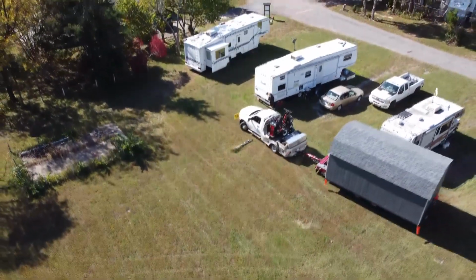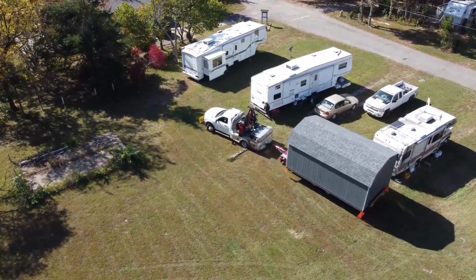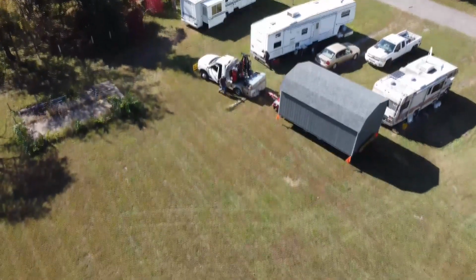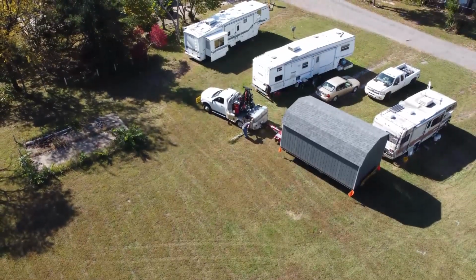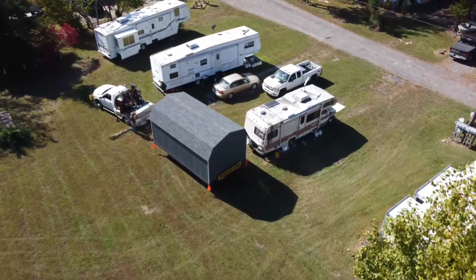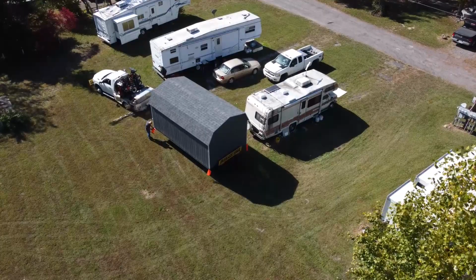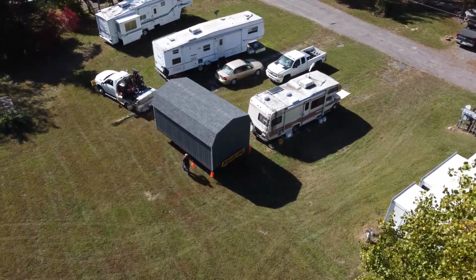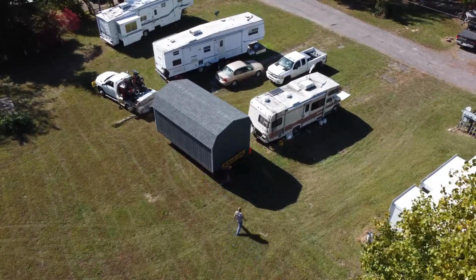But anyway, here comes the truck. I was trying to get my drone up in time, and I could hear him rattling down the country road, and I got it up as soon as I could. I wish I would have caught this a little bit earlier. But anyway, here he is. He's arrived, and I've left my space open there for him to get through. And the whole idea is he's going to put this perpendicular to the camper.